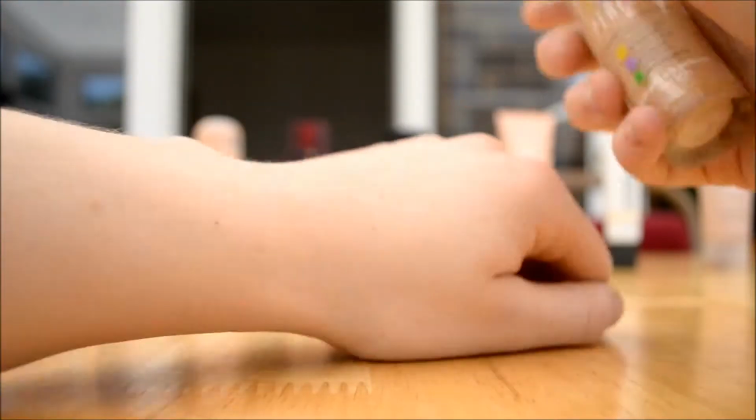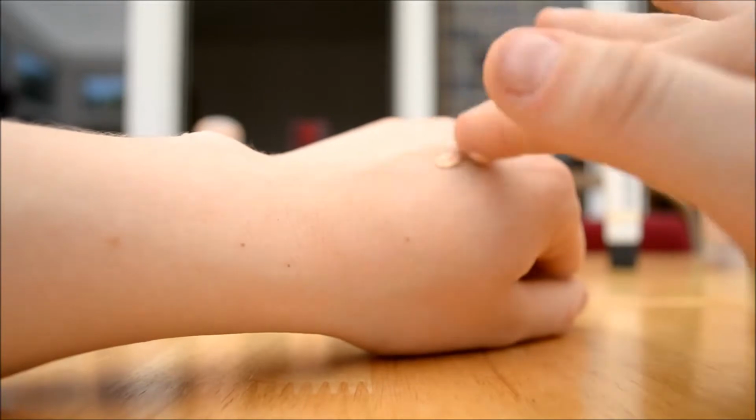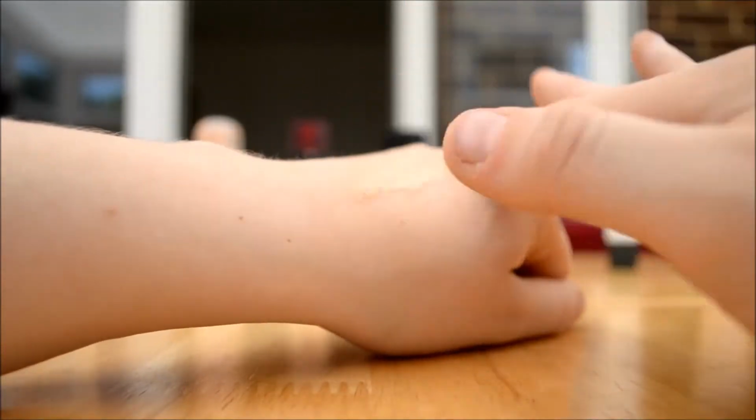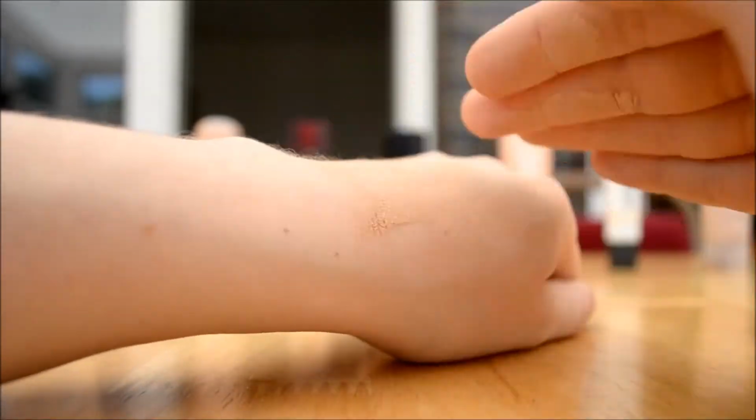And I got this in number 51, which I think is a colour. I don't know what colour, but it's a good colour. And as you can see, it is quite yellowish. It's got quite good, I'd say medium to heavy coverage, kind of leaning on the heavy side.